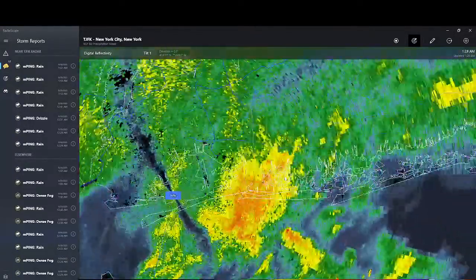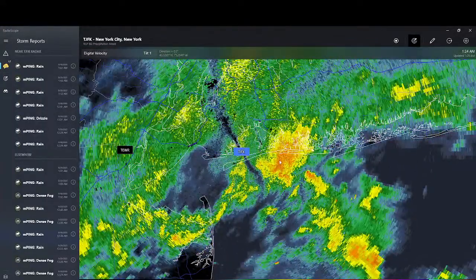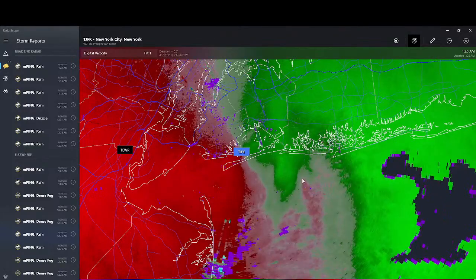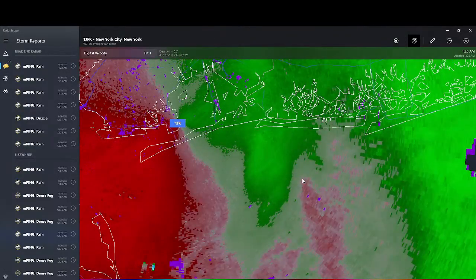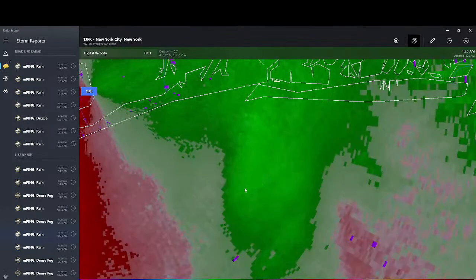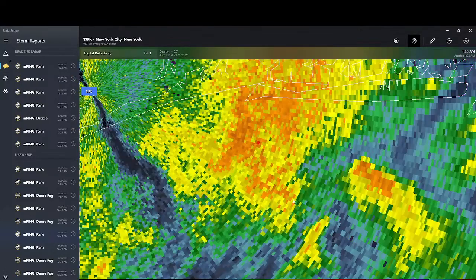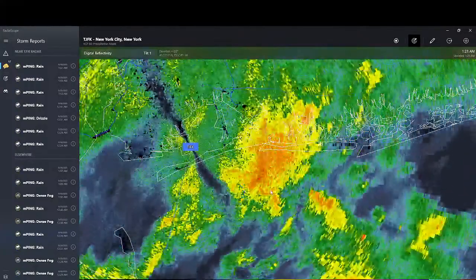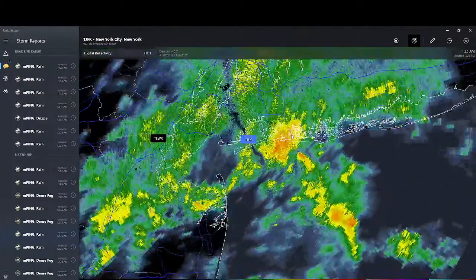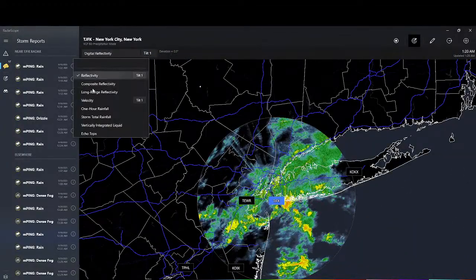But let's look at TJFK. Velocity. Alright. You can see where there's northeast winds here, right? But then look, you see the converging winds right here? See the east winds here? But then you're seeing the southeast winds here. So there's definitely convergence here. And this convergence is what is causing all this heavy rain. This is the trough that they're talking about. Trough axis is right around here.